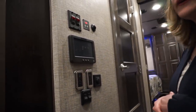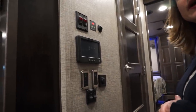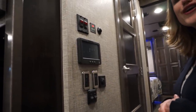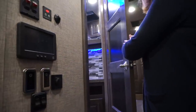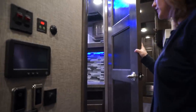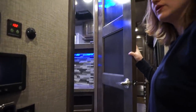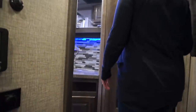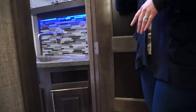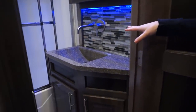So since we're here in the hallway, I'll go ahead and just take you in through the bedroom, then we'll explore the living area and then end up in our garage. All of our doors are complete solid core doors. You won't have any hollow core doors in anything that we do. We don't use any of those components. A lot of what we're going to use is going to be a major upgrade to what else is out there in the industry. You can see you've got all solid surface throughout.